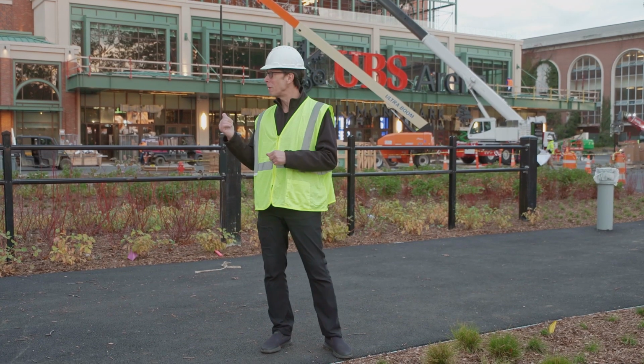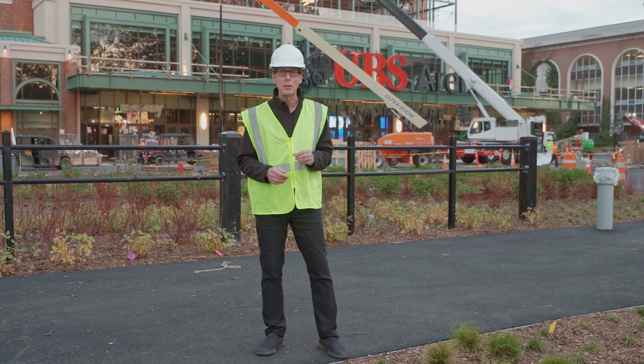Right now, we're outside the UBS Arena, the new home of the New York Islanders, to find out about another important factor, insulation moisture barriers on ductwork.